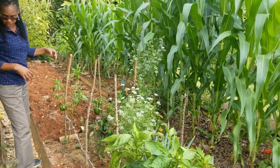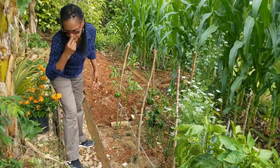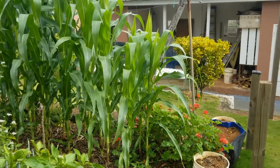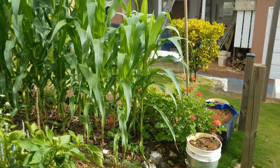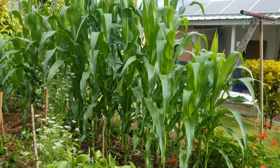We have a range of herbs. This is mint here. And at the head of the bed with corn, we have the geraniums, another pest deterrent. And most of the pest deterrent herbs, they act because of the very fragrant nature.